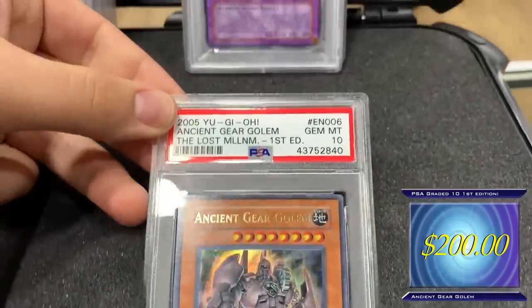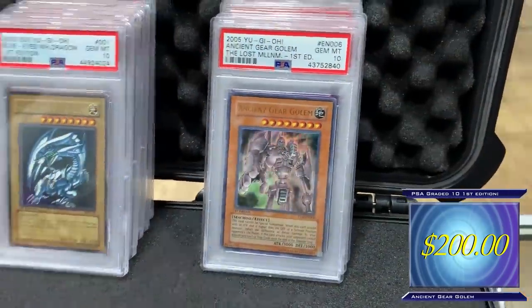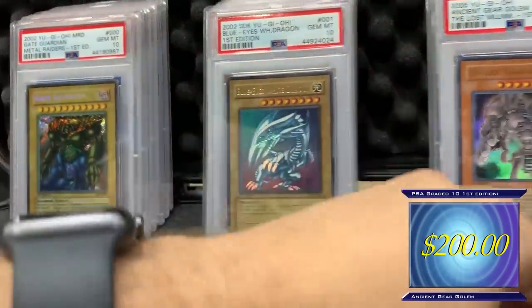Let's rise this up. Oh no. I was gonna say, you're not even gonna show it, are you? So what card could be more valuable than a first edition starter deck Kaiba? Let's pull it up.